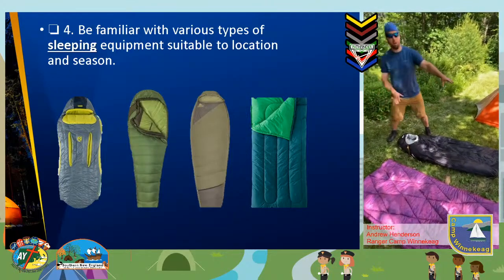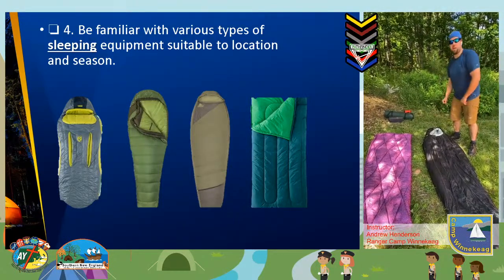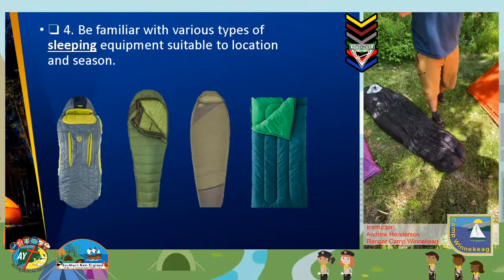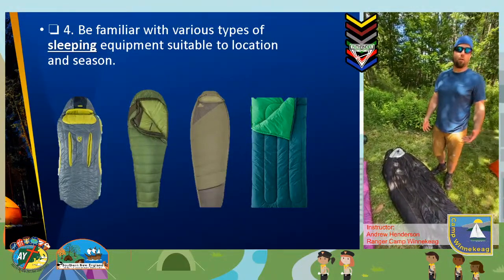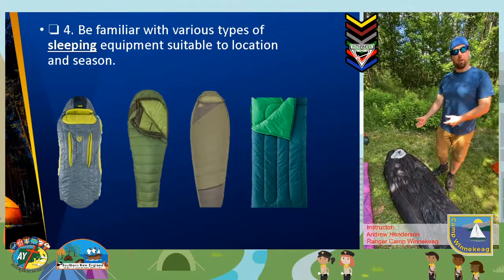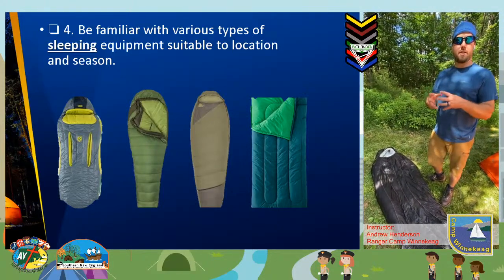Here we've got a mummy bag. Some of the key features of a mummy bag: you've got a head box, which helps protect your head for warmth. And it has a foot box, which also confines your feet down and helps keep you warmer at night. Most of these are made of a synthetic or natural down fiber. Some of them are treated to repel moisture as well. And these are typically going to pack down really nice and tight.